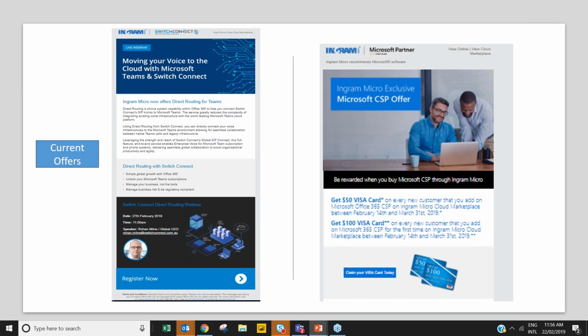Also, just to close off, we always have promotions running, particularly around Microsoft, and the current one around the Office and Microsoft 365. Get yourself a new tenant on the platform, on the cloud marketplace, a new client. For every new customer you bring on, we'll give you a $50 Visa card for Office 365, and we're doubling it to $100 for Microsoft 365. So pretty exciting. Great promotion. It does run to the end of March, so you've got about 5 weeks to go on this current promotion. We did have a lot of people take up the offer at the end of 2018, so we know that it's usually well received by our customers. So feel free to get on board on Office and Microsoft 365.